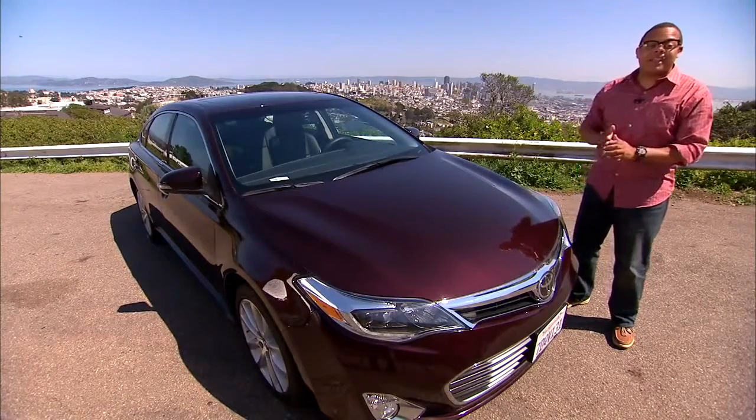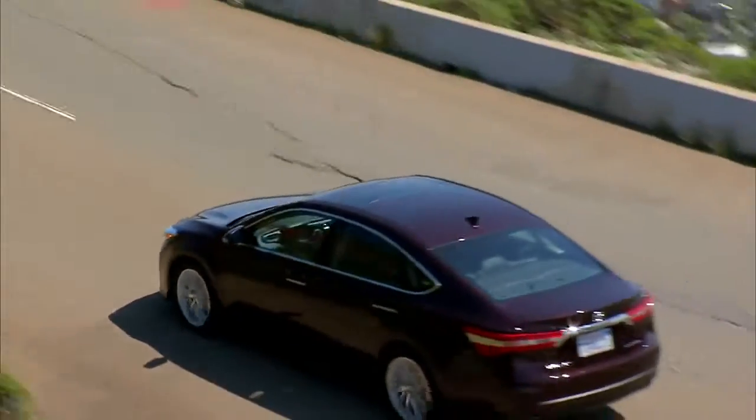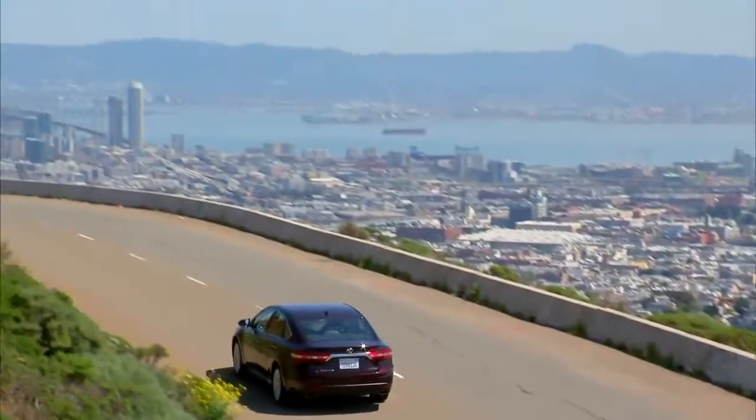Now for that price, you're pretty much getting almost a Lexus. And if the Lexus ES is a budget alternative to the German competitors, this right here is a steal.